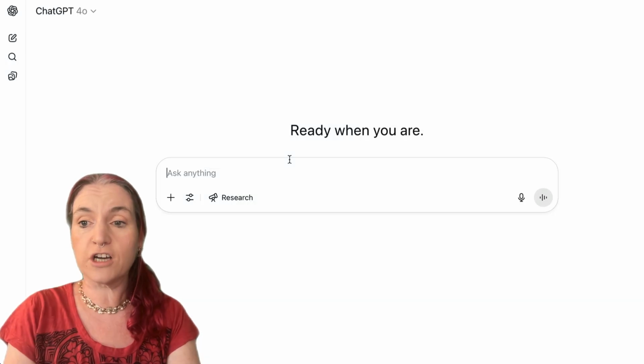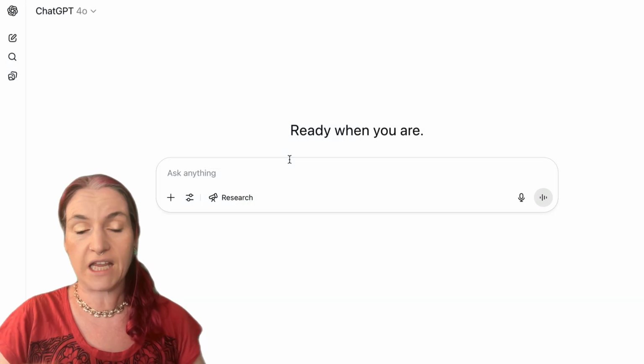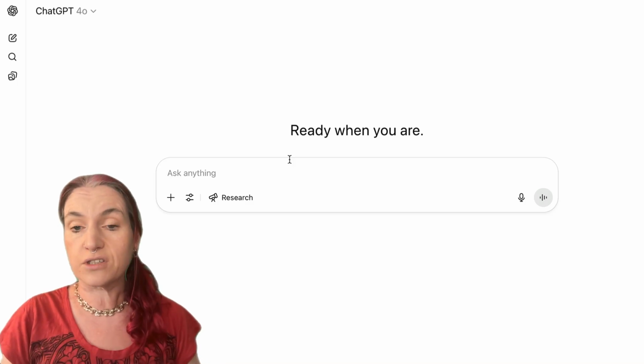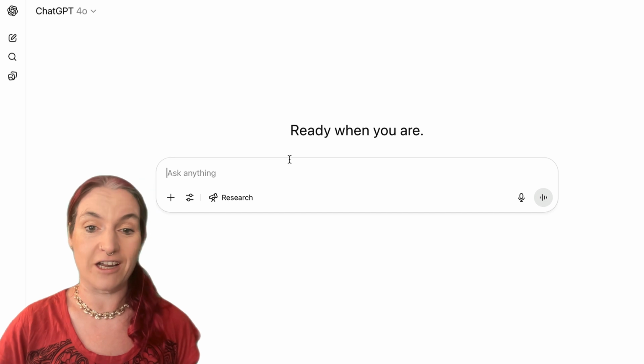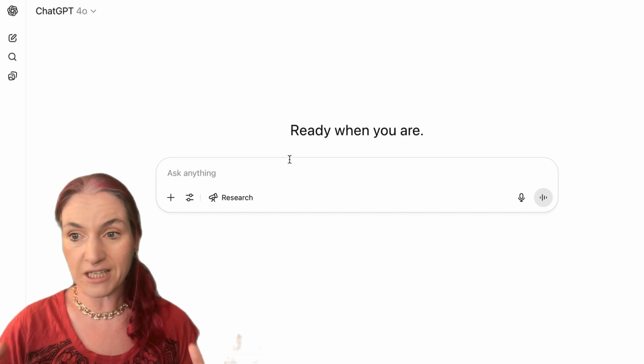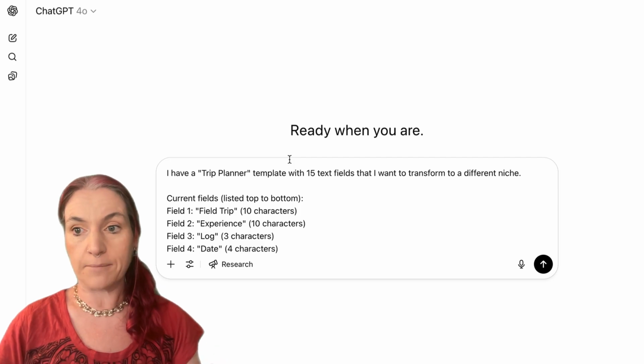And then you're going to go over to the LLM of your choice. So you can use ChatGPT, you can use Claude, you can use Google Gemini. I personally am a huge fan of Google Gemini. I think it's a great tool. But I'm going to use ChatGPT for this. And I'm just going to paste in that prompt.